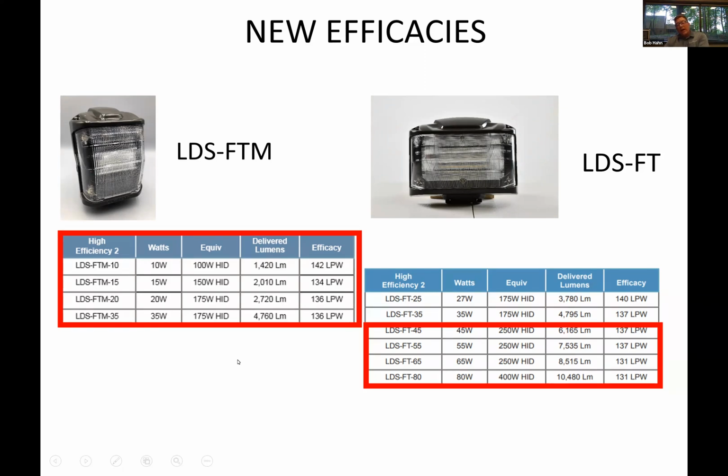So we highly, highly recommend that when you're looking for a forward throw, whether it be DLC or not, that you look at the forward throw mini first, especially in the lower wattage ranges, and you'll find that both fixtures are very competitively priced at these wattage levels that we have boxed in. So to give that a look, it should be through DLC and everything else probably within the next 30 days or so. So look for those updates from us as well.